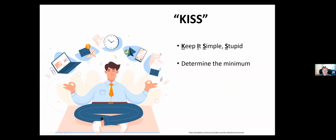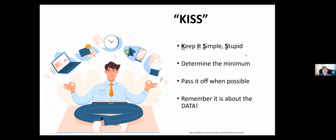Really quickly, and again, I want to emphasize, don't try to just do this alone. You can, but it'll take a lot of work on your part. Look for experts like me to come in and be willing to help you get where you need to be. And then, again, keep it simple, determine the minimum that you need to do. Don't overcomplicate any more than you have to. There's enough complication in the system to begin with. And then pass off where possible.